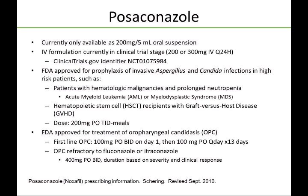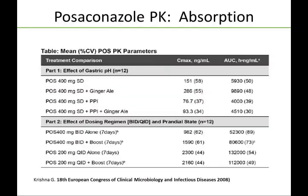But the FDA has approved posaconazole for the prophylaxis of invasive aspergillosis and candidiasis in high-risk patients, such as patients with hematological malignancies and prolonged neutropenia, and specifically was studied in patients with acute myeloid leukemia and myelodysplastic syndrome who received induction chemotherapy. Also in stem cell transplant patients who developed graft-versus-host disease, the vast majority of whom receive high-dose corticosteroids, which in combination with their other immunosuppressants certainly increases their risk of aspergillosis. It's also approved for treatment of oropharyngeal candidiasis, not likely to be used first line, although it can be used second line for oropharyngeal candidiasis that's refractory to fluconazole or itraconazole, and you want an oral option.